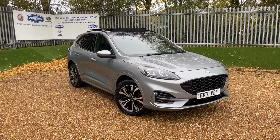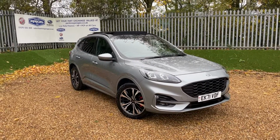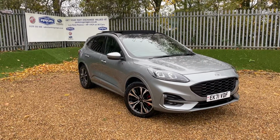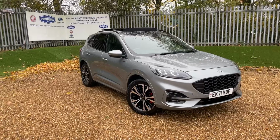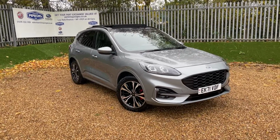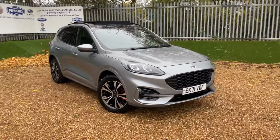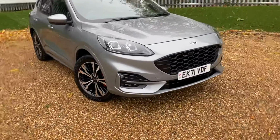We're registered on a 71 registration, so that's going to give us warranty until October 2024. The vehicle has done just over 8,000 miles in this one, so it's incredibly low mileage once again. And being an ST Line X, we have got tons and tons of wonderful specification, bells and whistles to go over with you this morning.